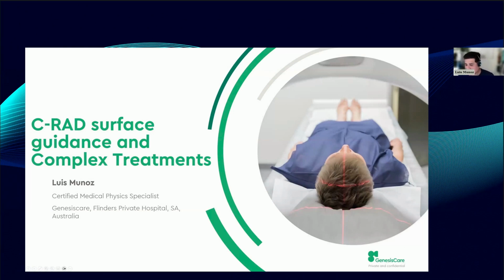So yes, my name is Muñoz. I work as a certified physicist for GenesisCare in South Australia, and today I'll be presenting on the integration of C-RAD with complex treatments. I'll try and make it as practical as possible.